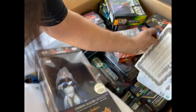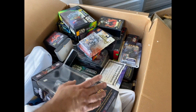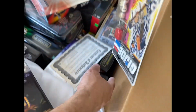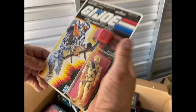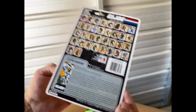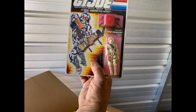We got some good stuff in here. Oh, no, I'm seeing something. I just caught something out of the corner of my eye. If this is vintage, this is a good day. Look at that. Carded Storm Shadow. Good condition. This is several $100 probably. I'm not sure, but let's see.